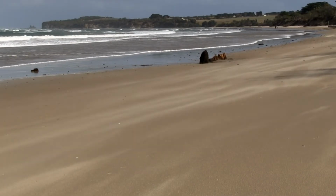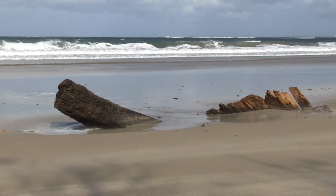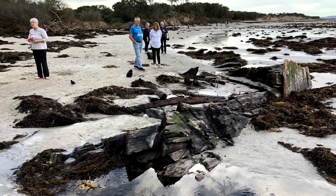A second consequence was that some objects that had long been buried beneath the sand were uncovered. In early 2019, after a battering by strong wave surges, timber structures were revealed near flat rocks as the beach level dropped.